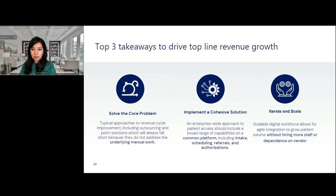I wanted to start off with this question for you, Paula. The question is, what areas of the revenue cycle do you see commonly being automated?